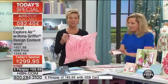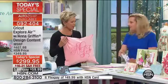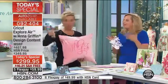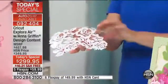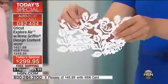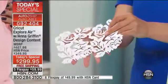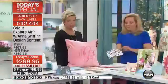And that's just the beginning. You get hundreds and hundreds. I think there's almost 400 images in the library, 381 to be exact. We've made it so easy for you to have everything at your fingertips. Like really intricate cutting, this is done with the white iron-on, sold by the roll on hsn.com. Cricut's got an enormous library of things that you can cut. We welcome you to shop with us on hsn.com.